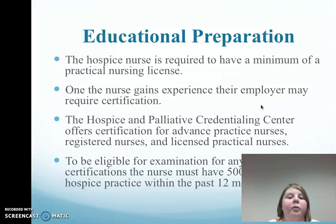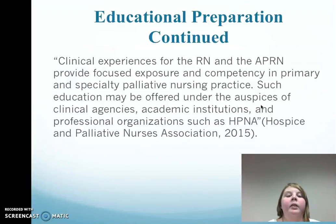There's also a separate certification nurses can get for pediatric hospice and palliative care nursing. Clinical experiences for the RN and the APRN provide focused exposure and competency in primary and specialty palliative nursing practice. Such education may be offered under the auspices of clinical agencies, academic institutions, and professional organizations such as the Hospice and Palliative Nursing Association.